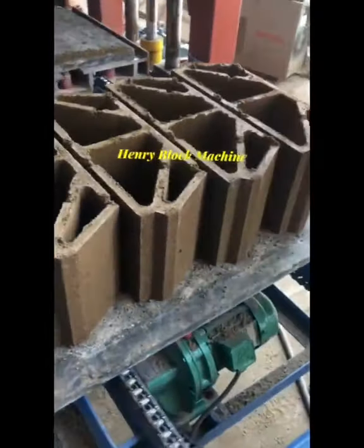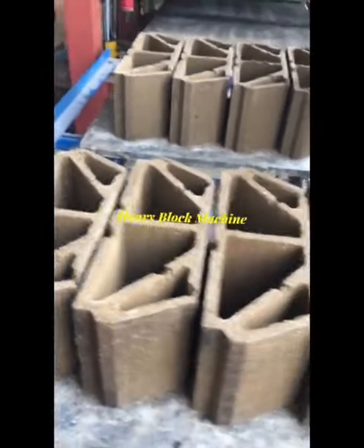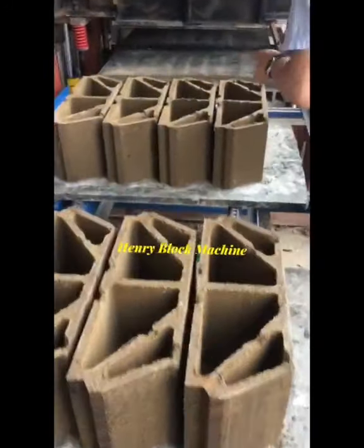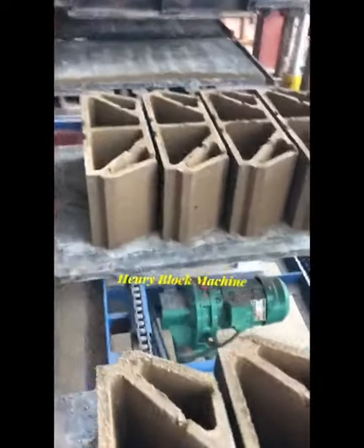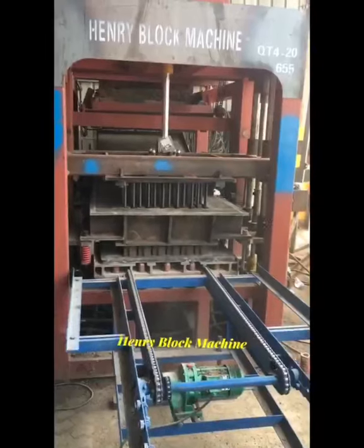You know why the blocks are difficult to produce? Because the thickness of the wall is only 13 millimeter. So that means it's difficult for the material.